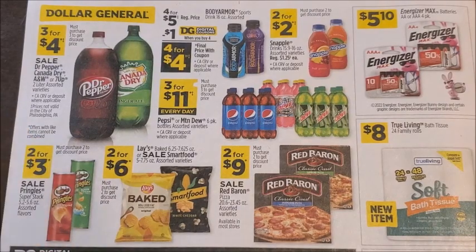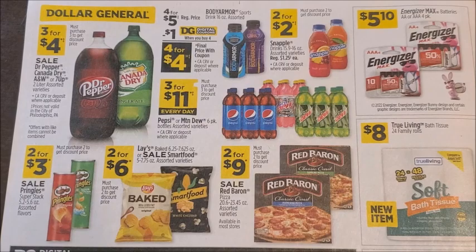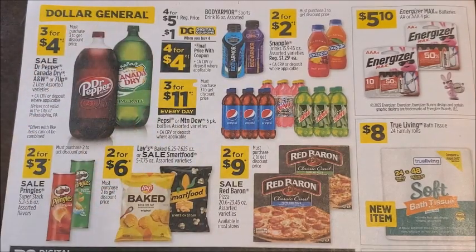All right, and then on the back page, we have some more food and drink advertisements. The Dr. Pepper, Canada Dry, A&W or 7-Up 2-liter bottles are going to be on sale 3 for $4. We have advertised the Body Armor sports drinks. Those are regularly priced 4 for $5. We're going to have a dollar digital coupon available when you purchase 4 of those, making those 4 for $4, or just a dollar each.